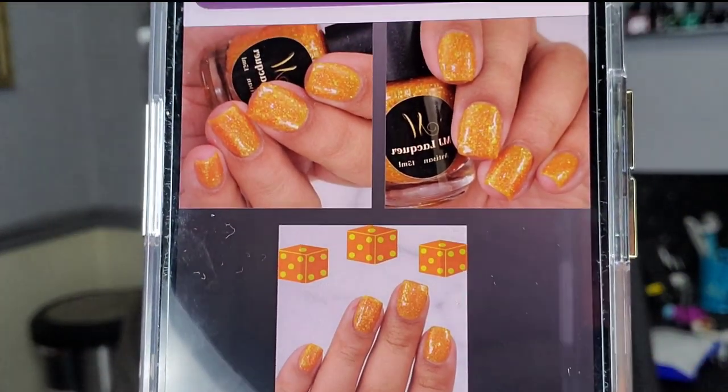I think this one would be polished. This polish would be good for spring and summer because even though it's not yellow, it kind of reminds me of sunshine on the nails, or maybe it just reminds me of that orange base with the sun shining on it. I don't know, it's just pretty.